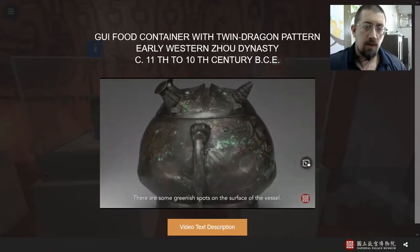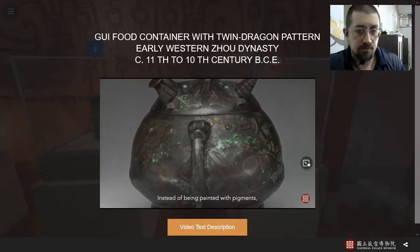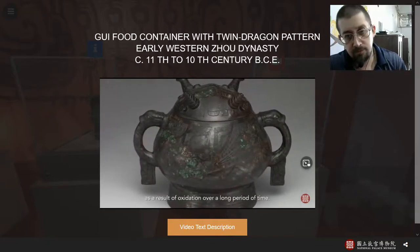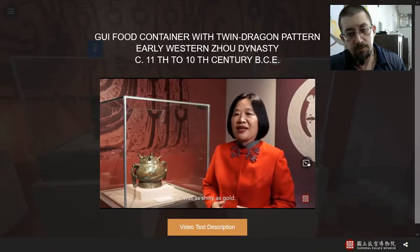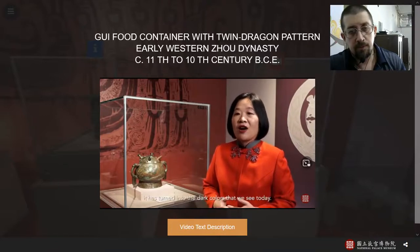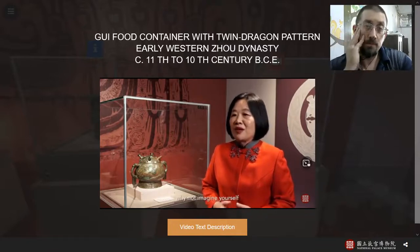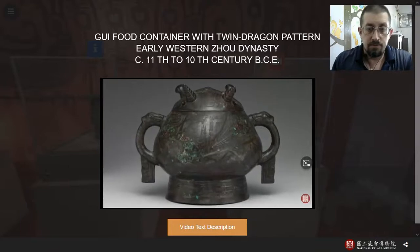There are some greenish spots on the surface of the vessel. Instead of being painted with pigments, they are actually layers of incrustation as a result of oxidation over a long period of time. When this food container was newly made, it was as shiny as gold. However, as it aged, it has turned into the dark colors that we see today. So when you walk around in the bronze gallery, why not imagine yourself surrounded by works of art in glittering gold?